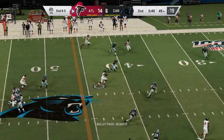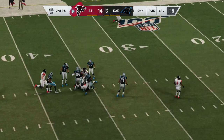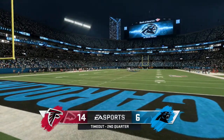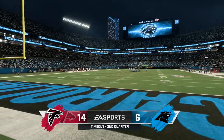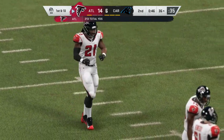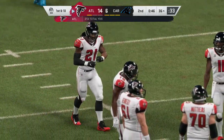Again, Ryan. He's going to dump it off to Gurley. And he is tackled inside the 40, not quite to the 35. The Falcons going to use the second of their timeouts as the clock stops here with 46 seconds remaining in the first half.